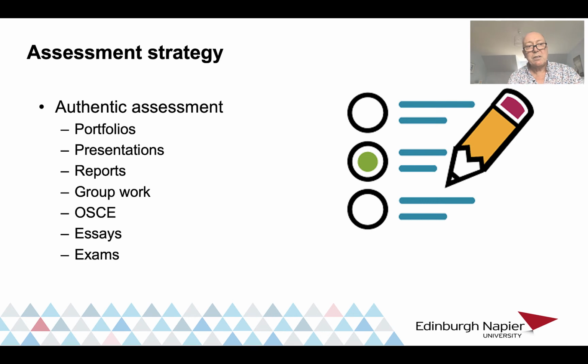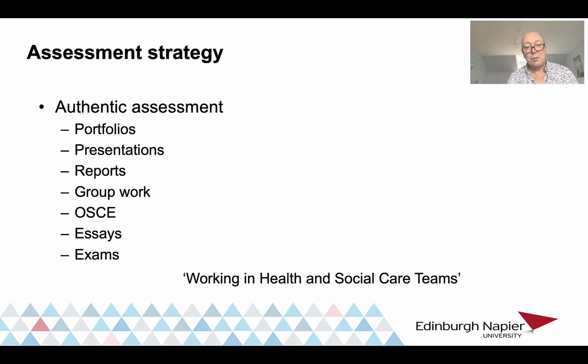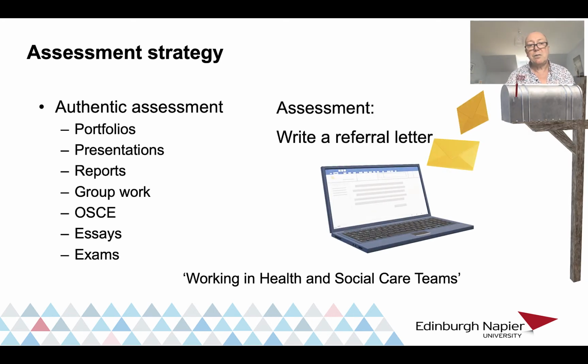As for our actual strategy for assessment, we do something called authentic assessment here, and I'm very pleased we do as well. So rather than just doing essays for everything, you do a whole different range of different things for your assessments, hopefully aligned with the module that you're doing as well. So, for example, we've got a module in the second year called Working in Health and Social Care Teams, and the assessment for that is writing a referral letter. Okay, so that's both an assessment for your module and hopefully a skill which you'll use in practice. That's the idea. So your assessment matches the work.